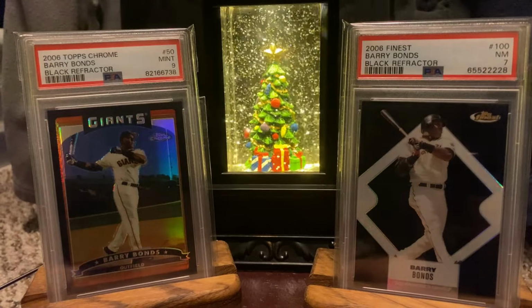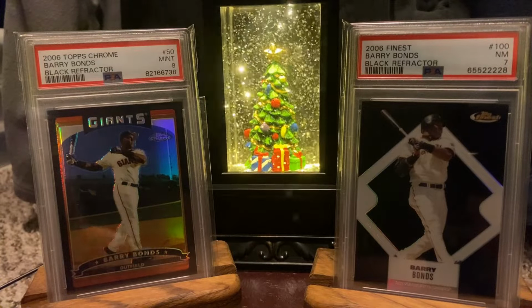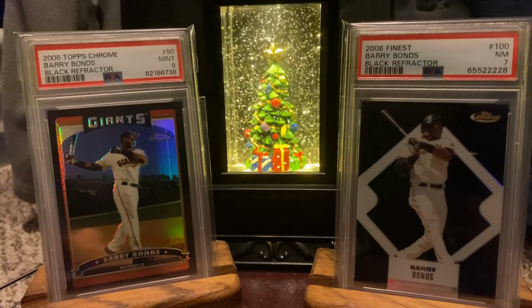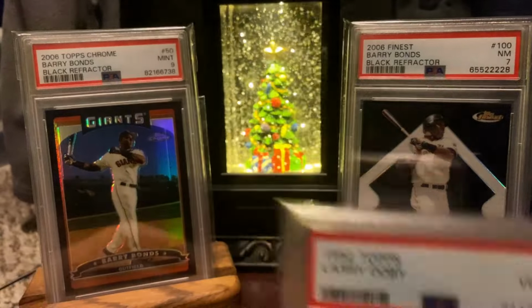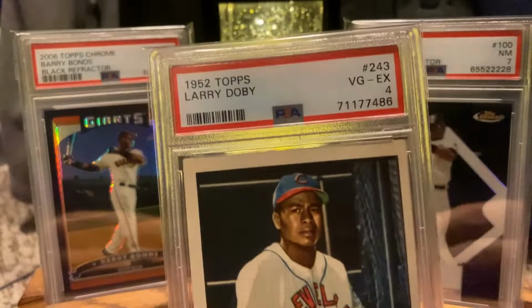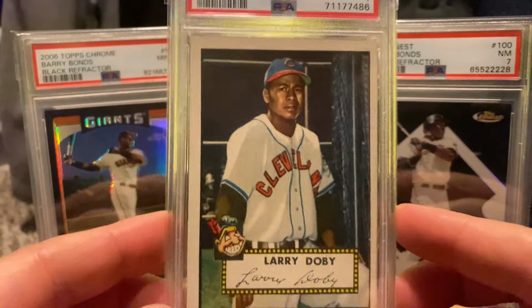All right. Well, the good news about being the person making this video is I get to make the call. I said to myself, this card has enough black in the background. I'm calling this a Black Friday Beauty, 52 Topps. Oh, I love 52 Topps.